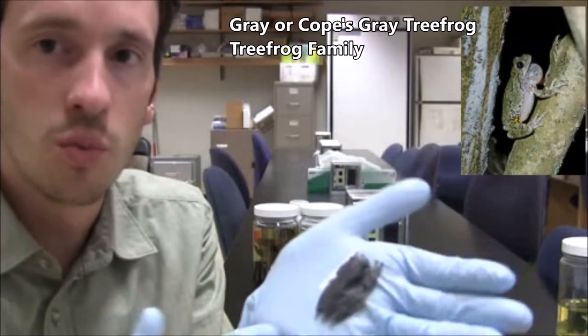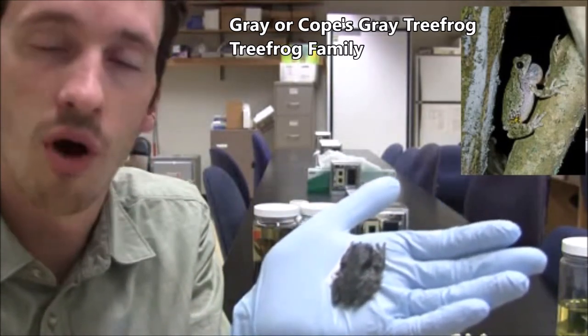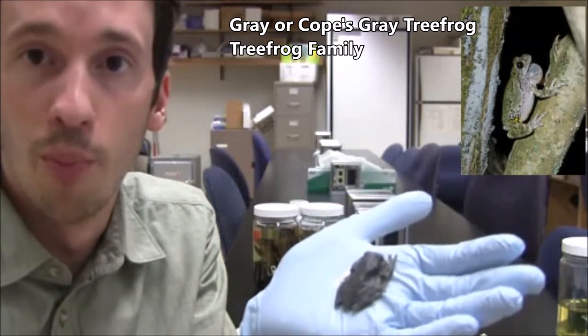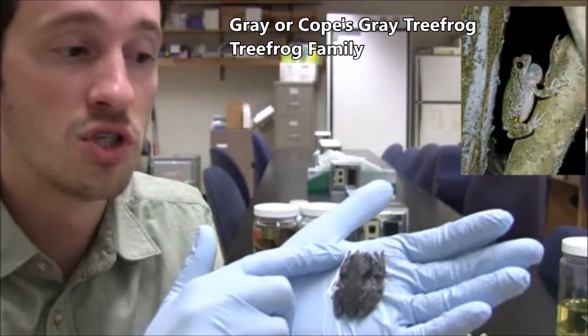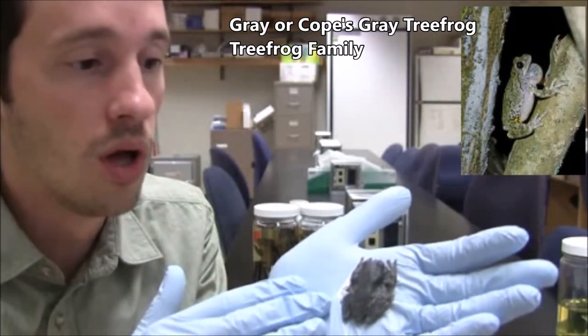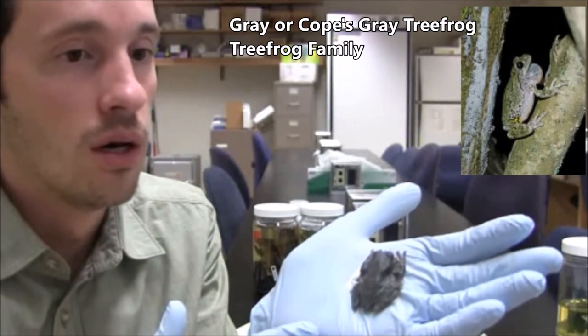A couple other species will look similar to the gray tree frog, such as the chorus frog or the spring peeper, both tree frogs, and will have small toe pads, but they don't get quite as large as this individual, and the toe pads aren't as prominent.